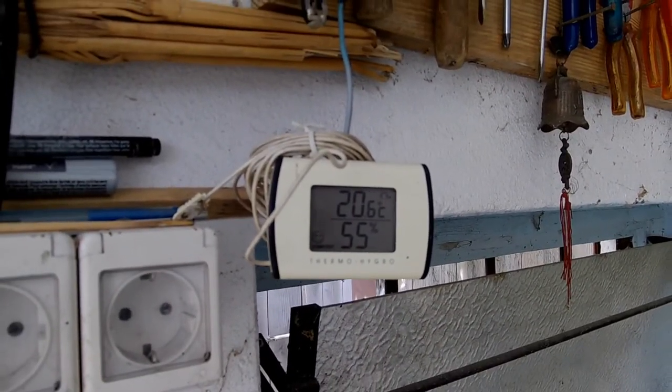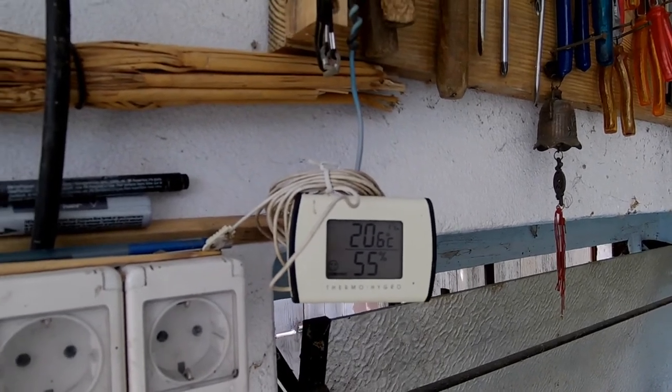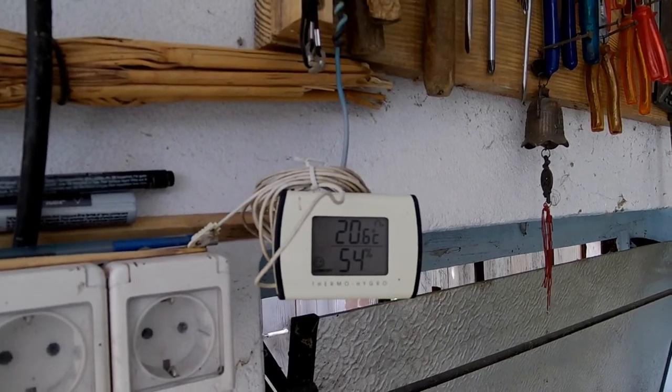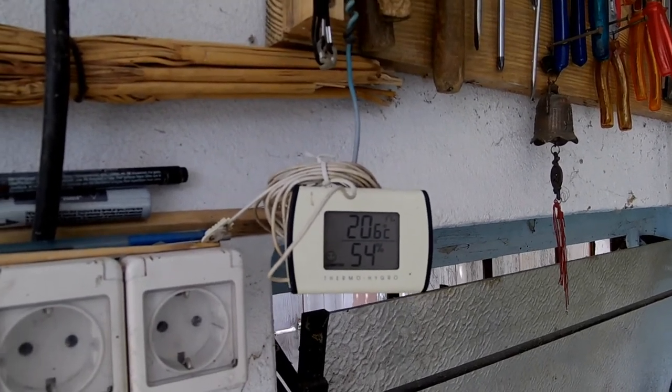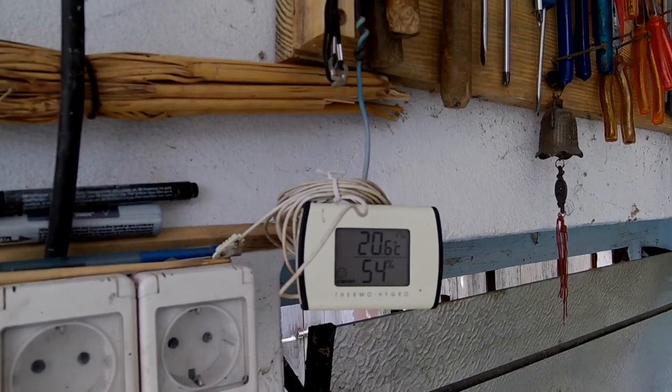Mission control, we are ready. Solar rocket, we have 20 degrees, you're good to go. Repeat, you're good to go.